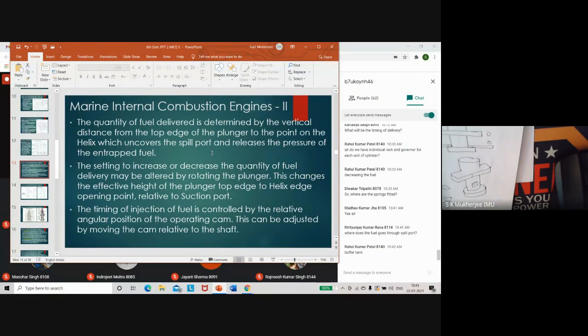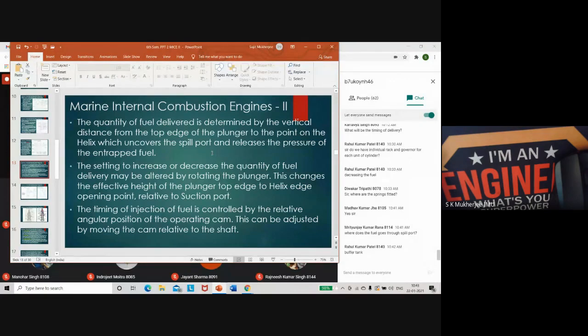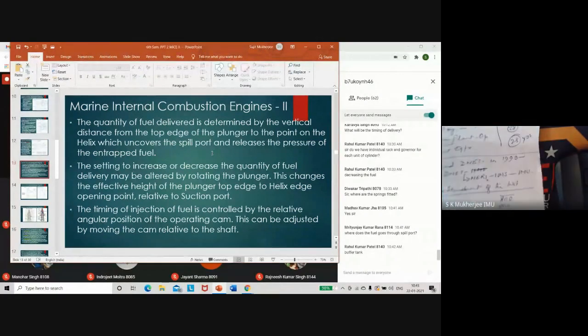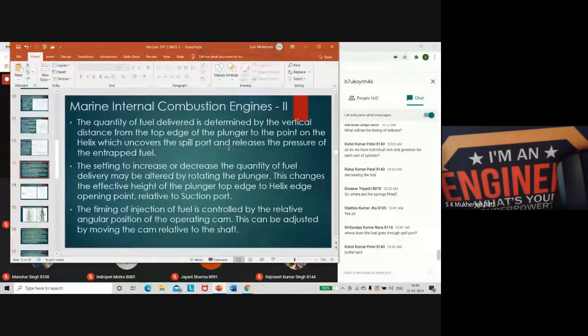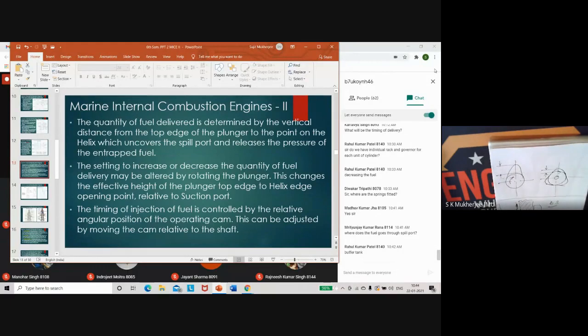And the last point here is the timing of injection of the fuel is controlled by the relative angular position of the operating cam. And that is the cam I showed you in the diagram with the cam peak. Okay. So that is what determines, where is the cam, right? So the cam which is injecting the fuel is actually this one here. This is the cam. Actually, it is not in this shape. It is not so high. It is a little lower than that. And this cam determines the timing.